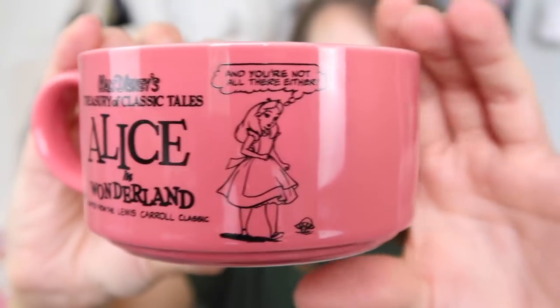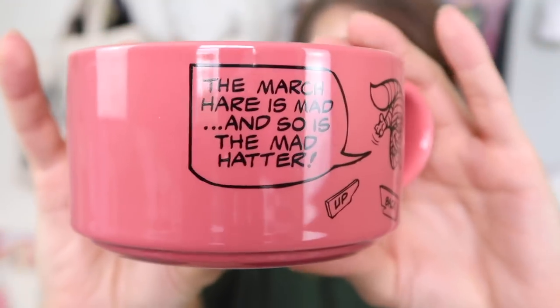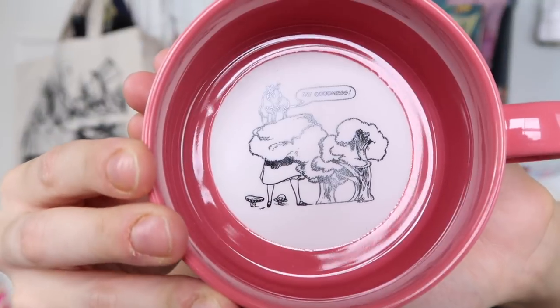And the other one I loved was this, and the reason why I loved it so much is it's perfect for cereal or granola. I don't like to put cereal or granola into too big a bowl because then I eat too much, but this one is perfect for that. And at the bottom it says, my goodness, see.